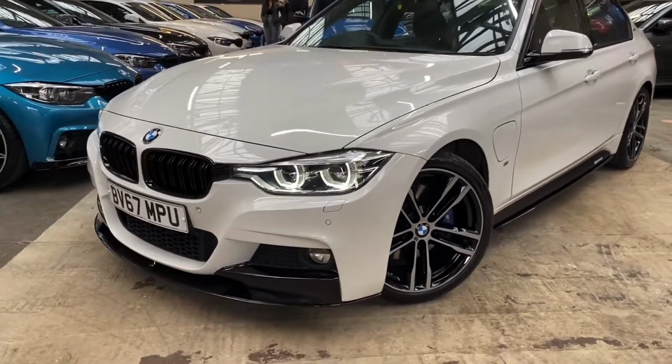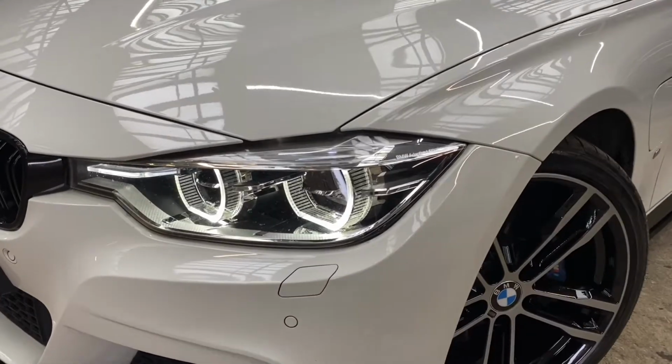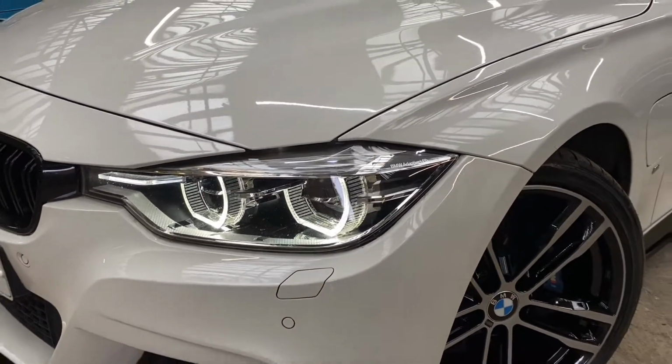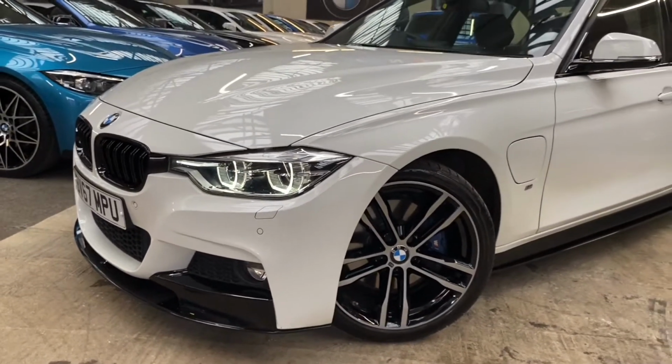At the front of the car you can see the LED headlamps. However, these are the adaptive LED headlamps, so in the direction that the steering input is made, the headlamps will of course follow, which is a great safety item alongside providing better lighting.